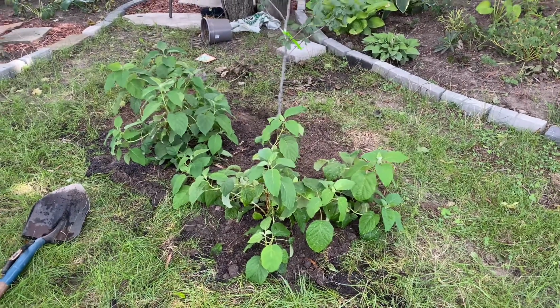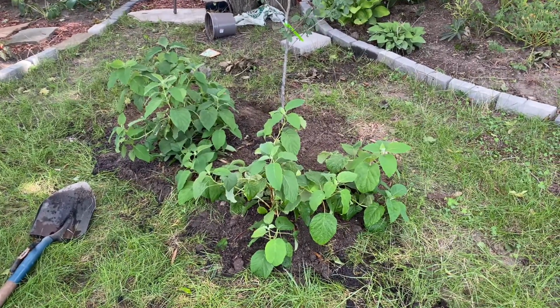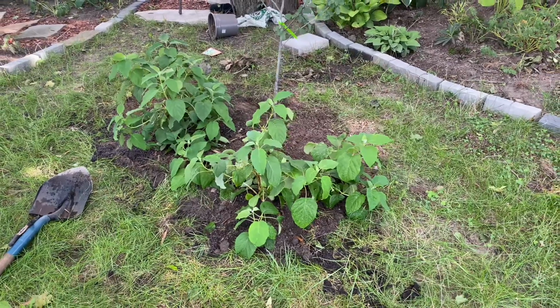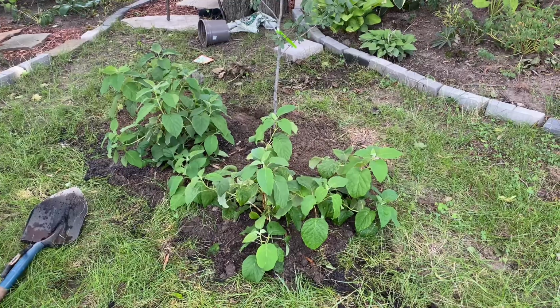So again, these are the Incrediball hydrangeas. I'm excited to try them in my garden. They are new to me, and I am very much looking forward to how they do in my garden next year and in the years to come.